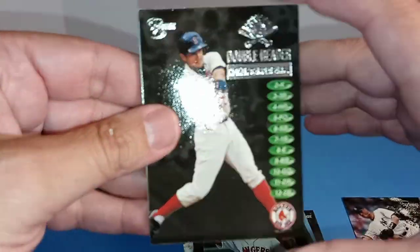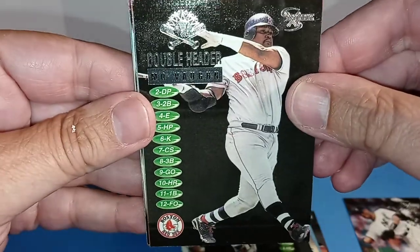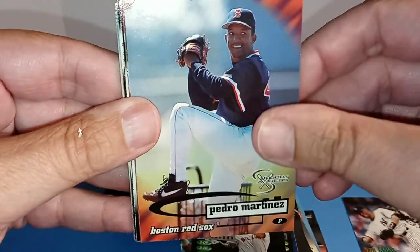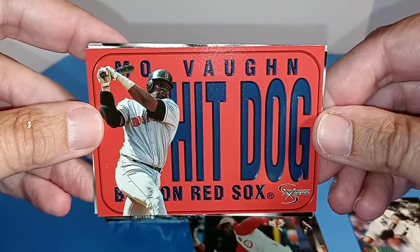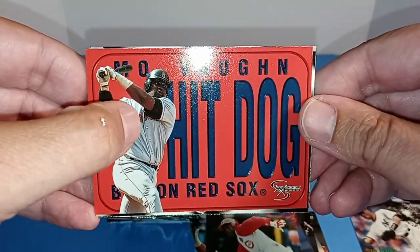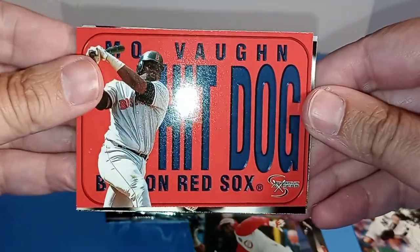All right, so here's Nomar Garciaparra. And Mo Vaughn, a couple Red Sox. It's Pedro, another Red Sox player, Hall of Famer. Reggie Sanders. The Hit Dog, Mo Vaughn. It kind of looks like his body is covering up the S, but I think it's supposed to be hit dog, not the other word.